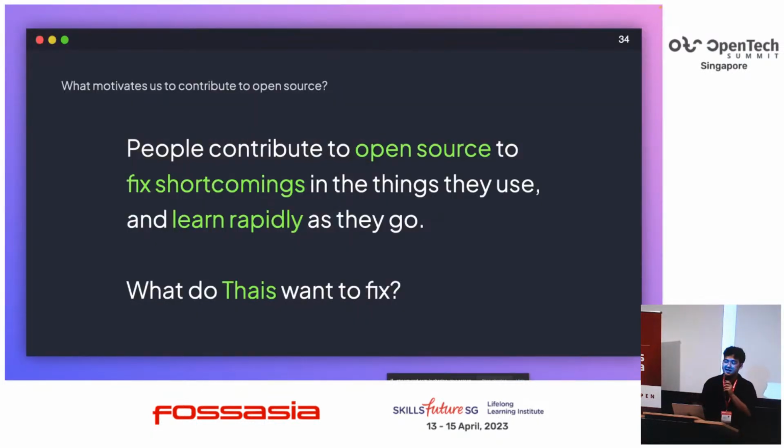So what motivates you? I would say it's really two things. First, you fix the shortcomings of your software. You're using a library, but you see, hey, the software is not really doing what I like, so I fork it, I write a plugin. Another thing is you get to learn so quickly, because if you do open source, you get to learn from really good people. You get people trying to teach you through comments.